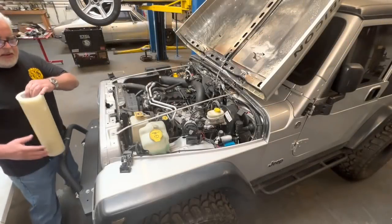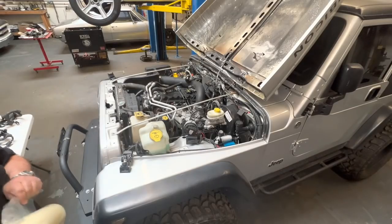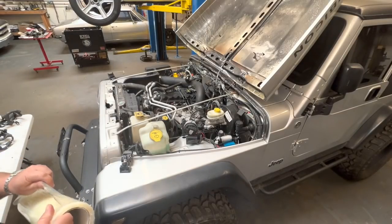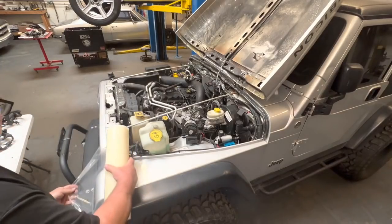Set that down. This is that fender wrap I like to use. I have chucked this thing up in my lathe and cut it in half so it would be easier to work with.